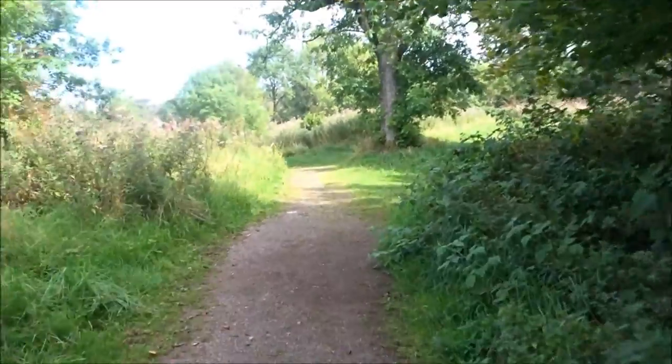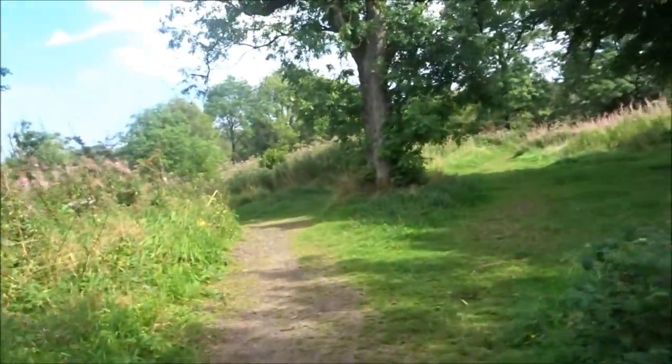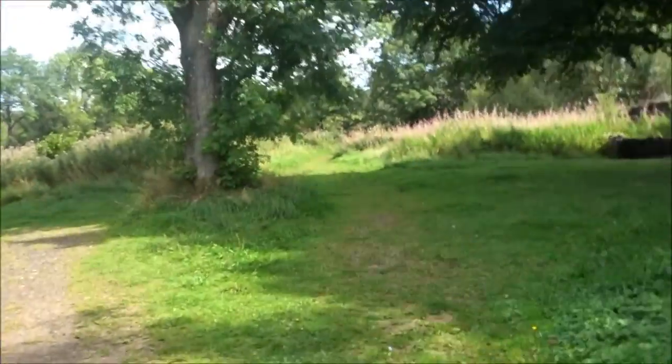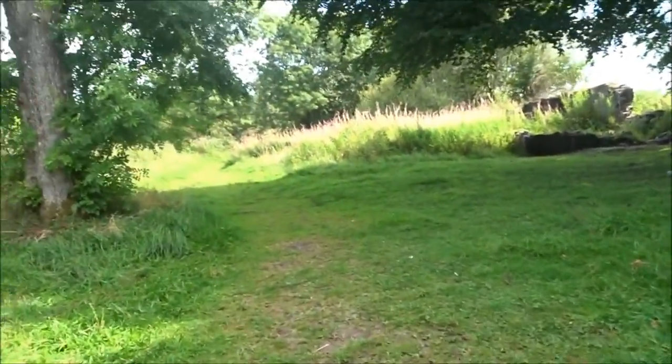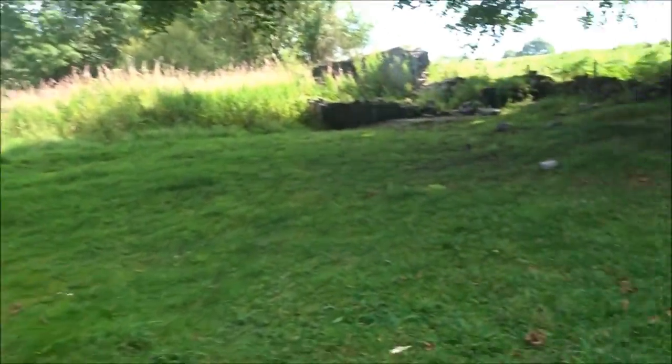I haven't seen a notice for the trail. I found it by accident years ago. And there's different pathways, see? You can go that way. There's the old ruin. We'll go that way, though, in a minute, and we'll probably come back that way.